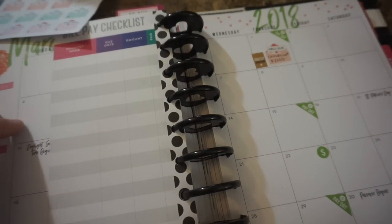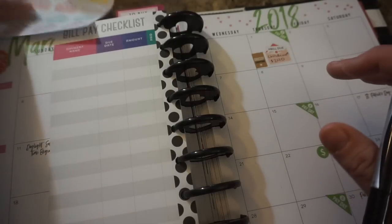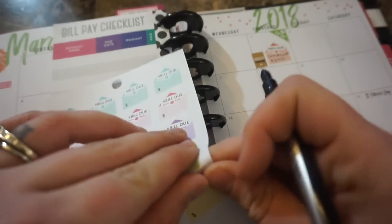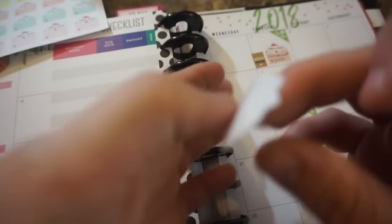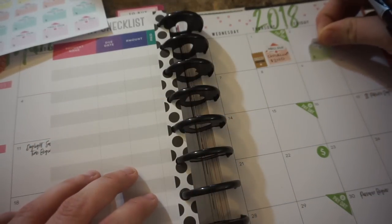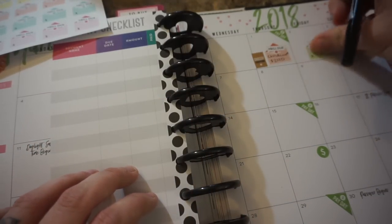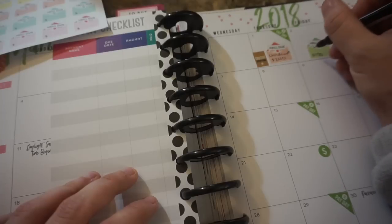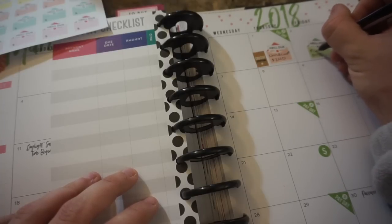Then let's see. So the last time I paid for piano, so then I want to pay for piano. I want to pay for it on the 2nd, I think, just to make sure we are all good to go on the same page here. All right, so there's that. So piano, that's gonna be probably $150. I'll change it if it's not, or if it's more or less.